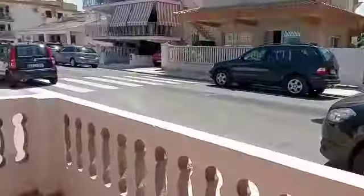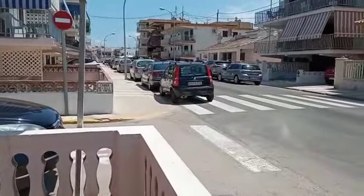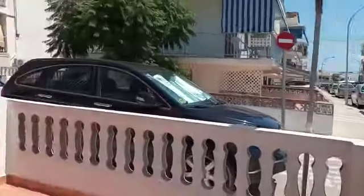This is the rest of the terrace. And really close to Plaza Europa and all of the bars and restaurants there. And like I say, compact and bijou. It's like having a little caravan near the beach with all mod cons.